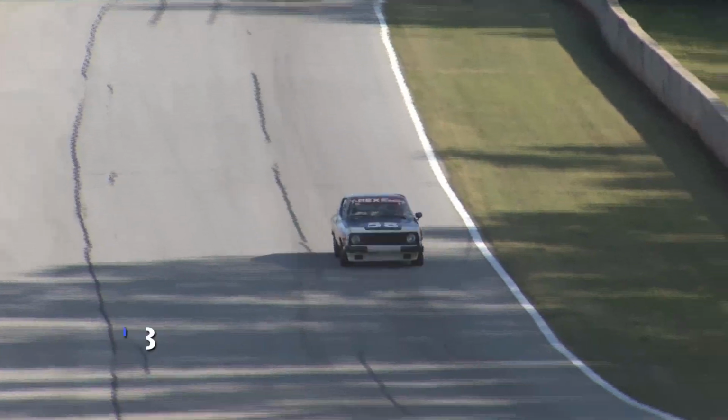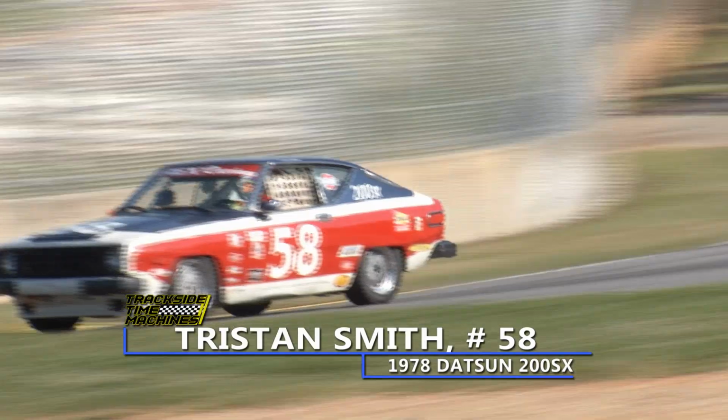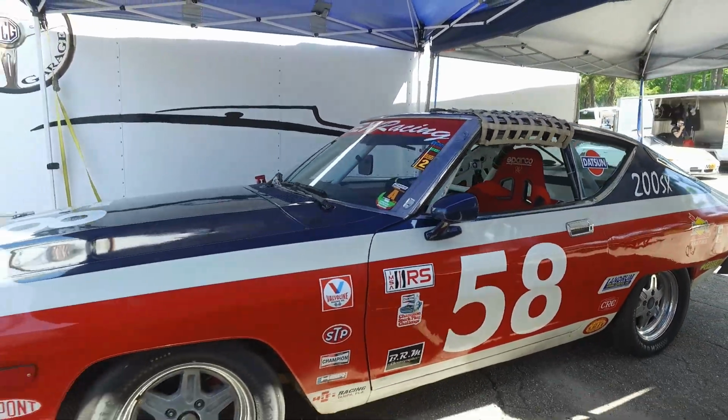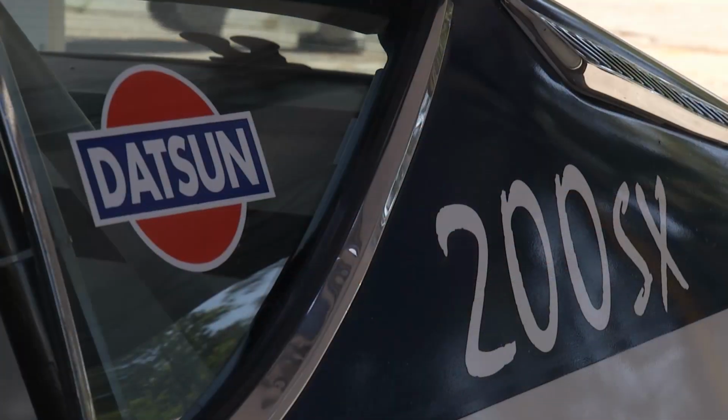The 200SX started out as an ITB car in the early 90s, when IT, Improved Touring, the SCCA class, was first being created. And at around that time, I was getting into racing, and somebody had it for rent, and so I rented it.